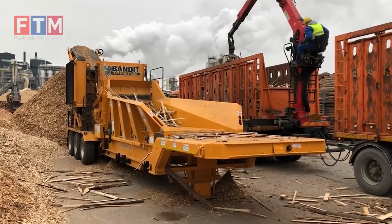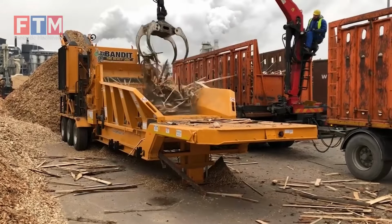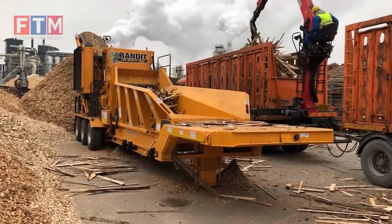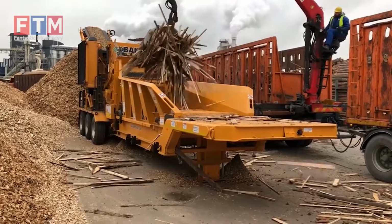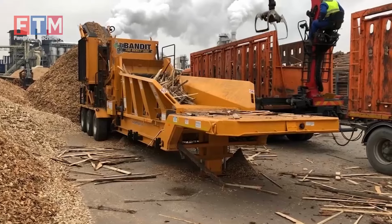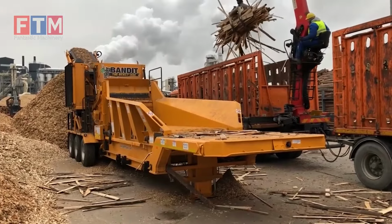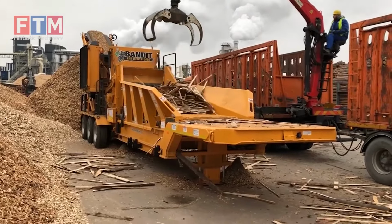One of the key features of the Model 3680 is its knife drum system, which can be configured with either 4 or 8 knives. This flexibility allows operators to customize the machine based on the specific requirements of their wood processing tasks. The 4-knife setup is ideal for creating larger wood chips, which can be used for applications like biomass fuel or landscaping. On the other hand, the 8-knife configuration produces finer chips suitable for use in the pulp and paper industry or for creating high-quality mulch.